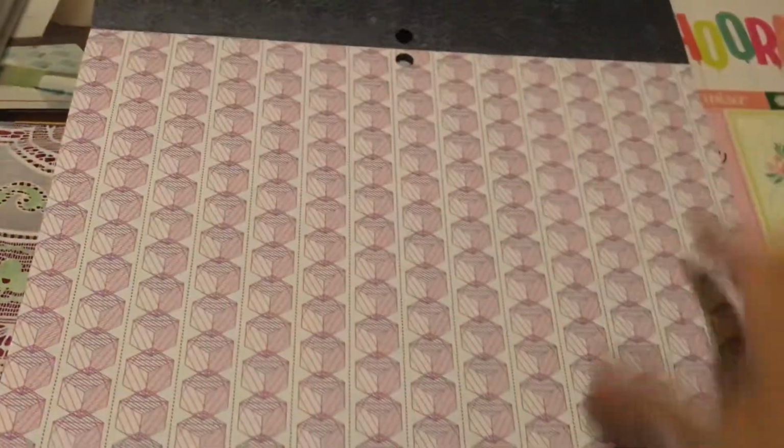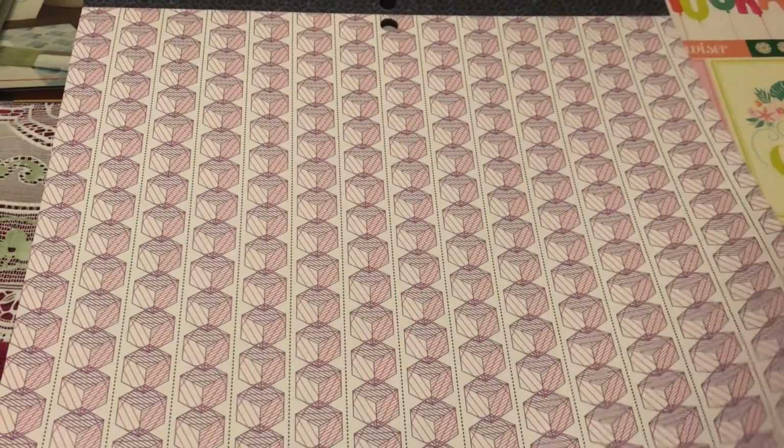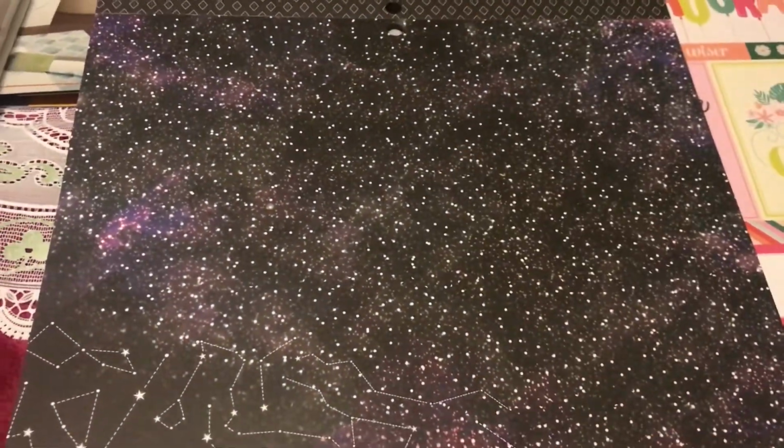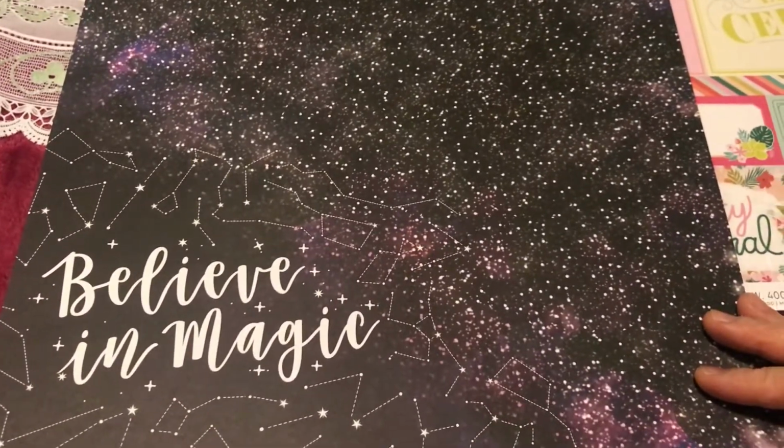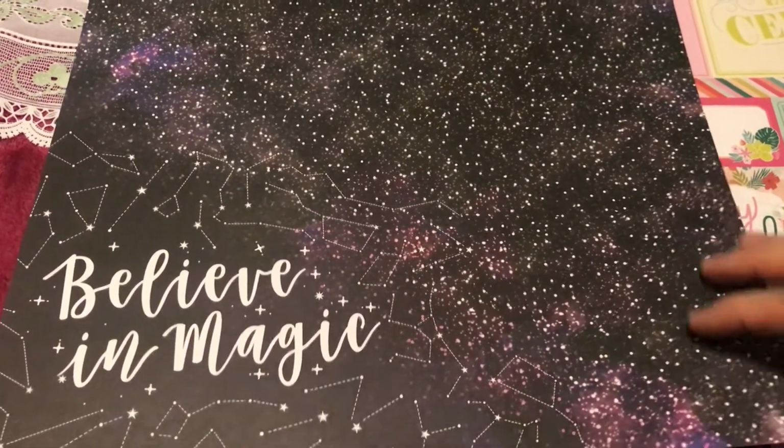So this is the design. At least you have an idea, guys. So that's why I open it up, so you can have an idea, a full view. It's different when you open it up. And there's a word in here. This is Believe in magic.